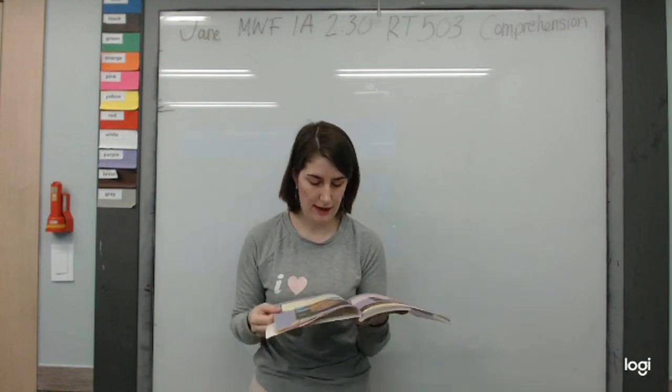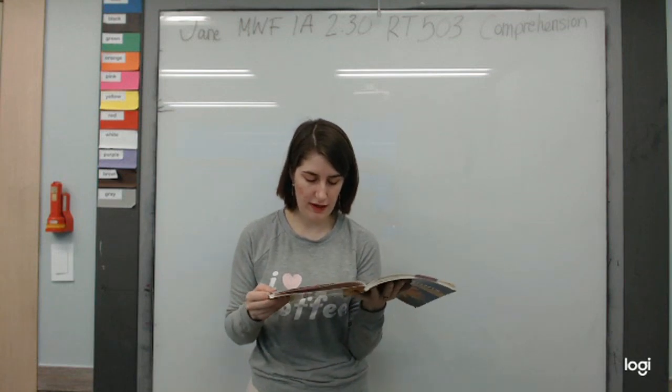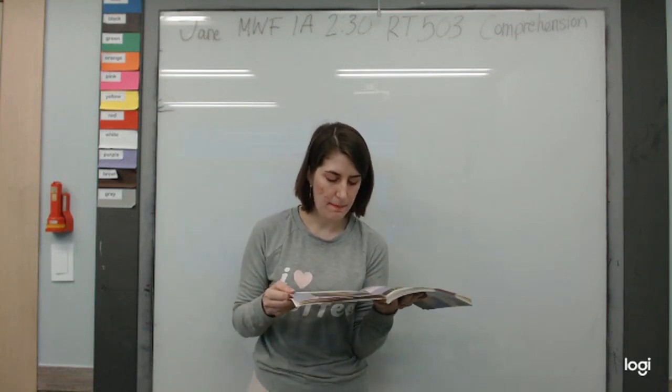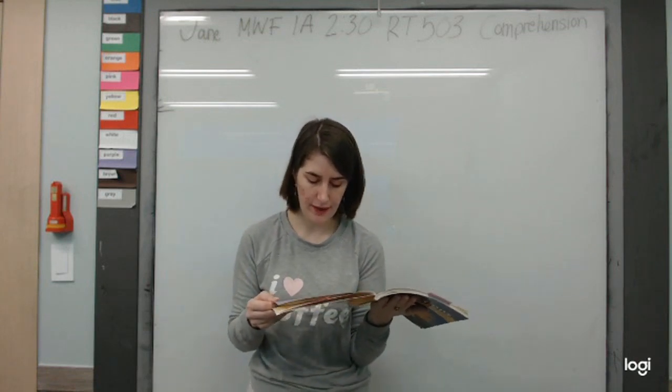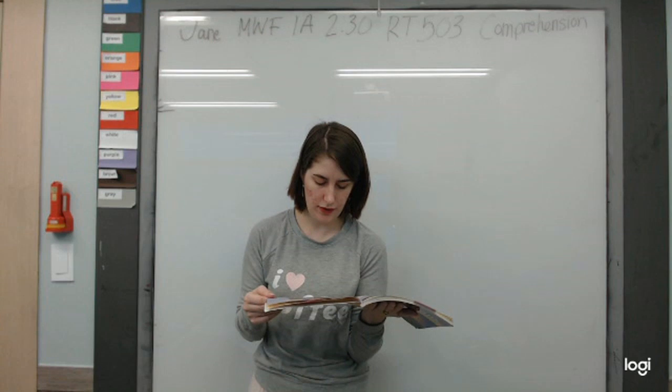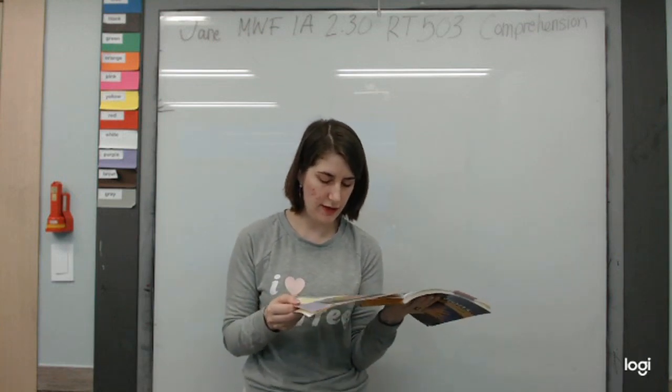Page 93. "I love ice cream too," said Jen. "My favorite flavor is mango. Mango ice cream tastes sweet and fruity. It makes my tongue cold too. It is a sunny yellow color. Mango ice cream is very smooth."